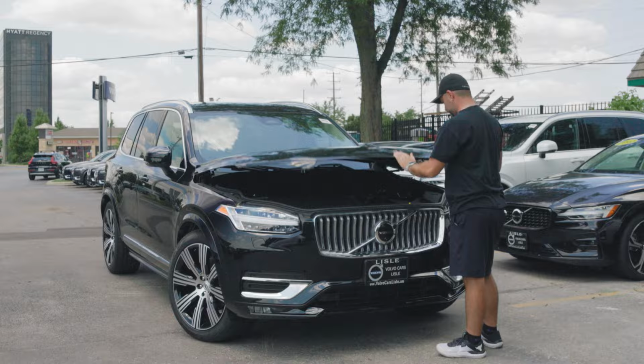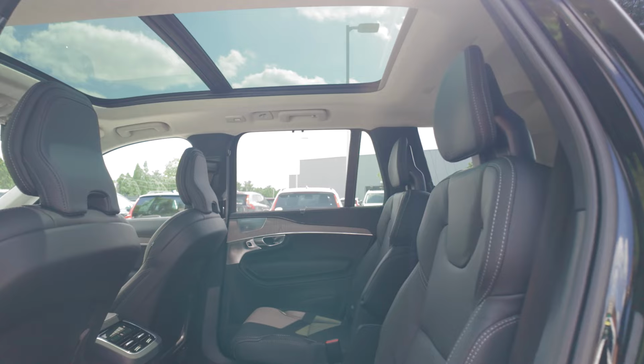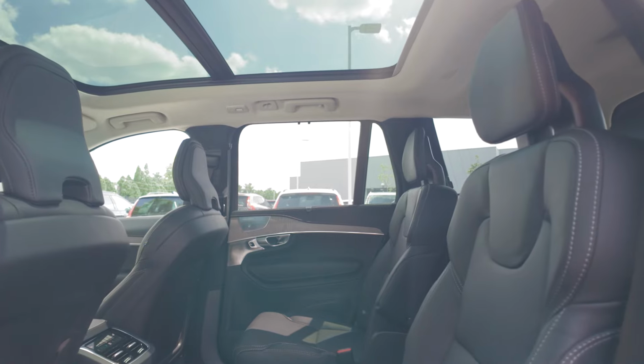to close it. Sitting on the inside of the 2024 Volvo XC90, I must say you won't be disappointed at all.